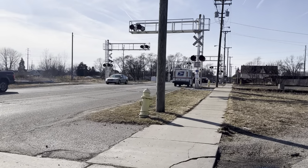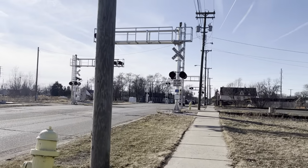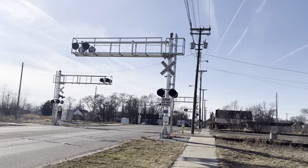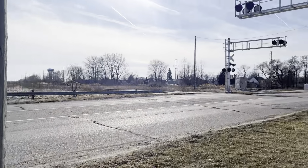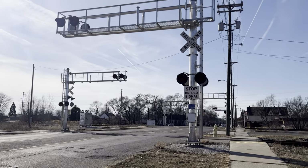This crossing is wired way incorrectly, but I honestly kind of like it, because then what you got is a mix of Siemens low pitched, Safetran Type 3 mechanical bells, high pitched Siemens over here. You just got eight different bells ringing at the same time for one train, and then all these lights flashing too. So I kind of like how it's wired.